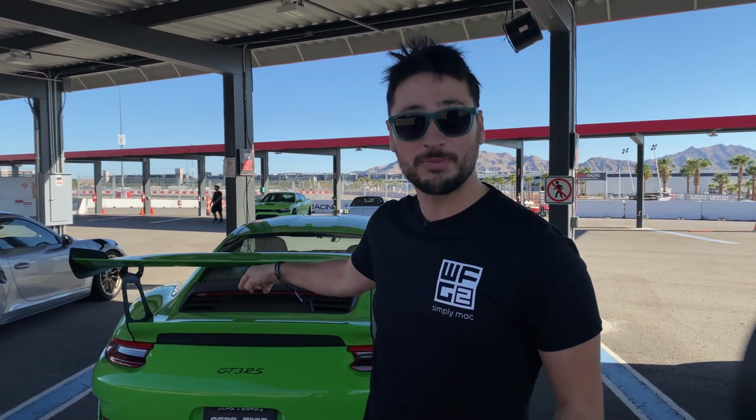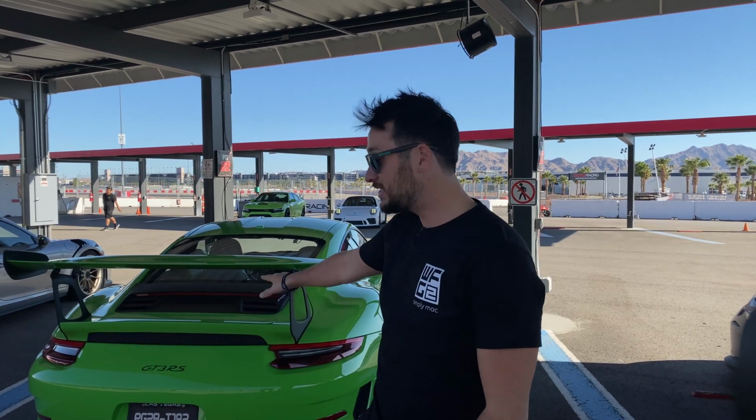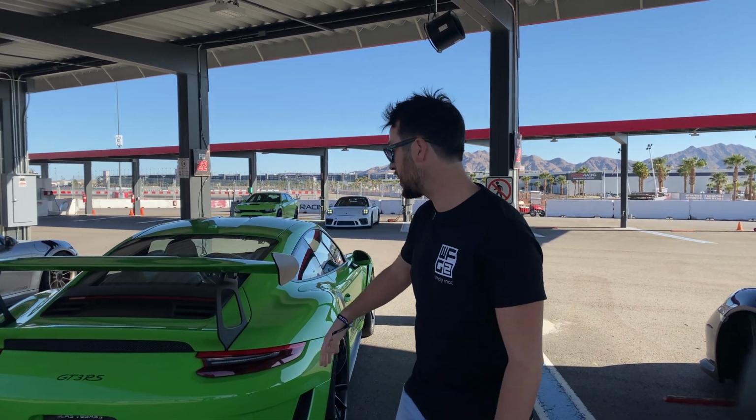These things are built to be track machines. I've been to the Nürburgring, I don't know, 6, 7, 8 times. These things are everywhere, and everyone that has one swears by them because they're not scared to use and abuse them. And that's why I'd almost winter drive this. Not gonna lie, it's an amazing car.